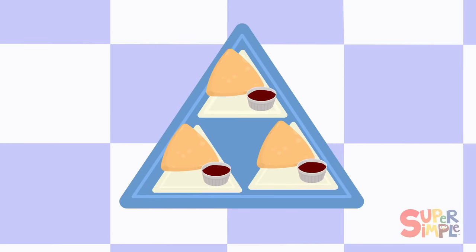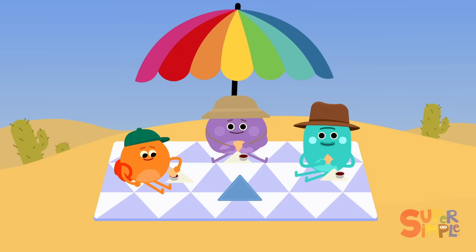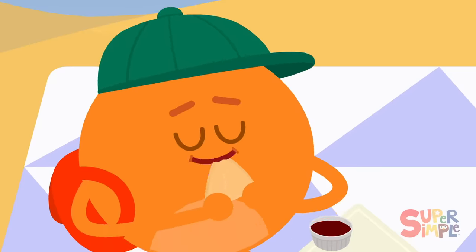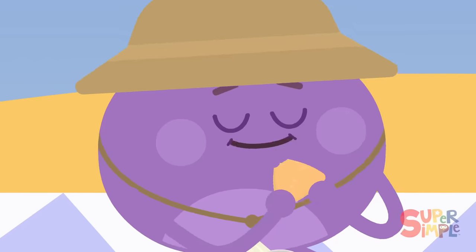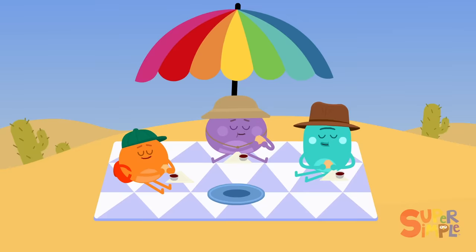Bumble Nums, you've done it again! How do your three-sided samosas taste, Bumble Nums? Mmm, yum, yum, yum!